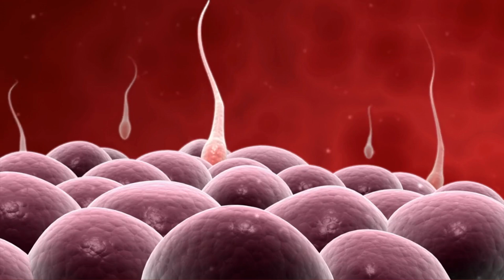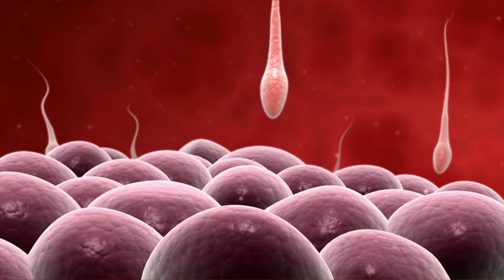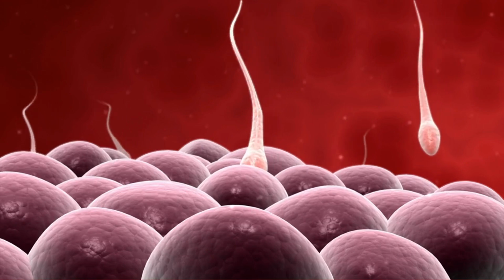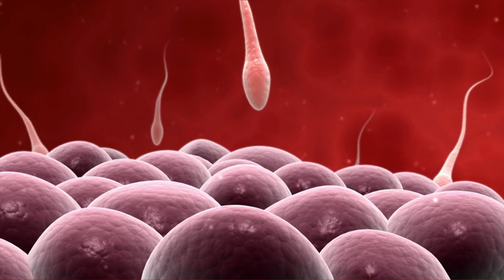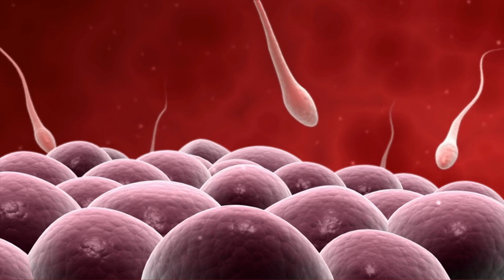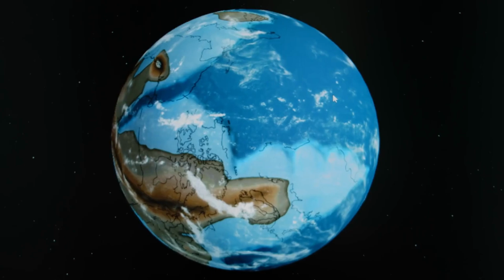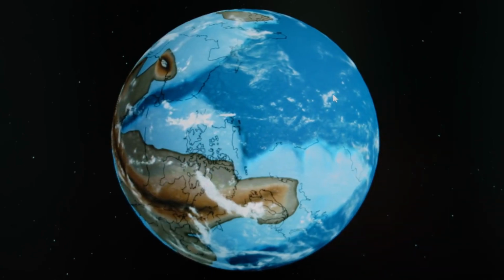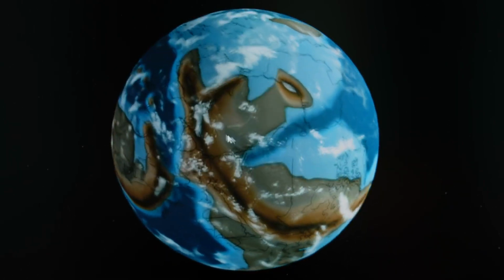Through a process called accretion, these planetesimals collided and merged, gradually building larger bodies known as protoplanets. As these protoplanets continued to collide and grow, they began to take on the characteristics of the planets we know today. About 4.5 billion years ago, one of these protoplanets, which would become Earth, was a molten, violent world.